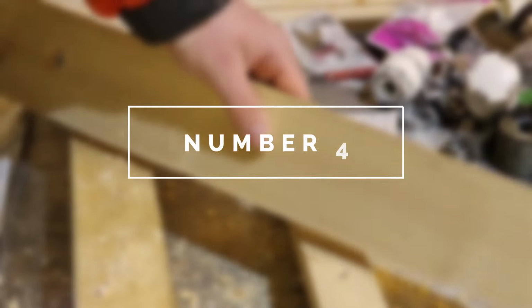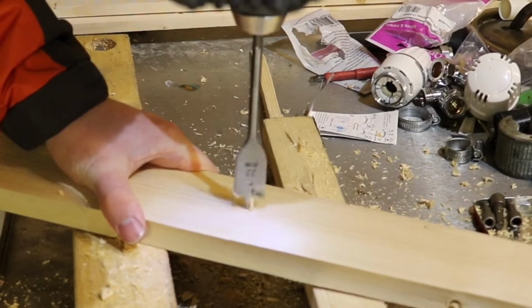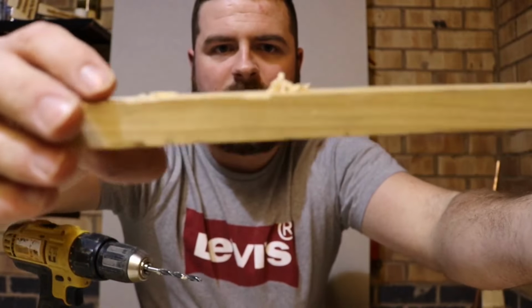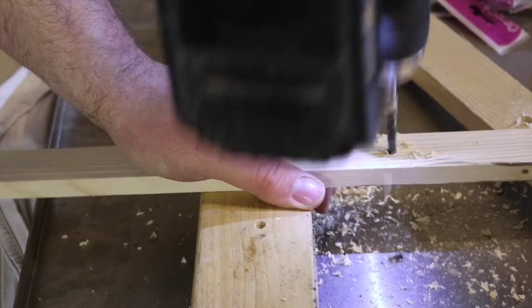Number 4. Drilling is one of the most common machining jobs that we do for completing normal household repairs. We use drills mostly to create holes, but what if the holes are not smooth? Especially if you're trying to make holes on thin wooden slabs. We have a solution for this too.